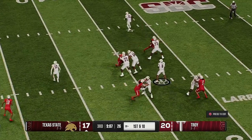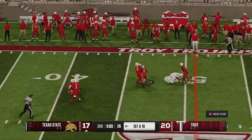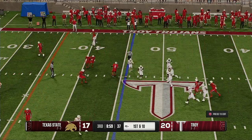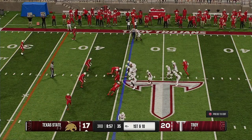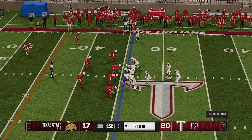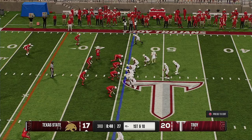He'll come out throwing on first down. Got his man on the right. Makes the tackle at the 46, but it's a 15-yard gain to get them into plus territory. Well, this offense knew coming into this game they wanted to try to attack the middle of the field in the passing game, and they're able to execute the in route there.